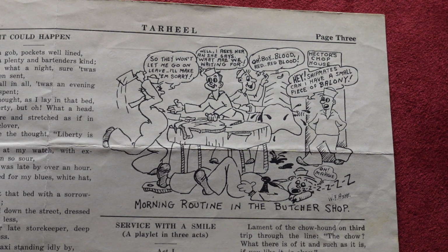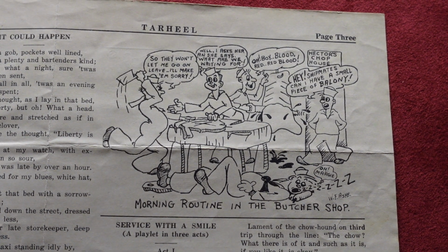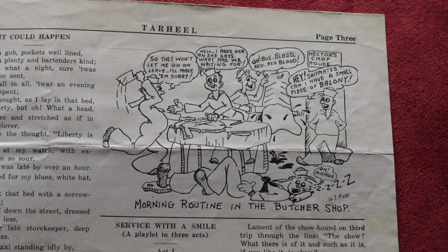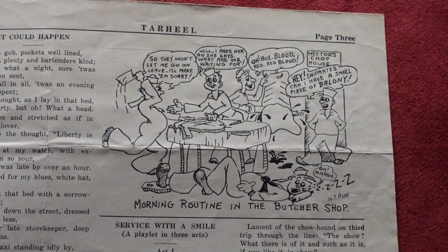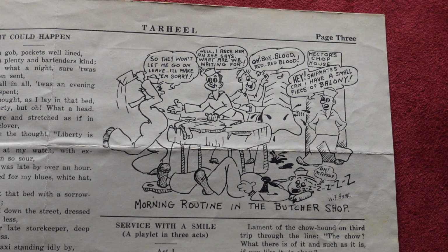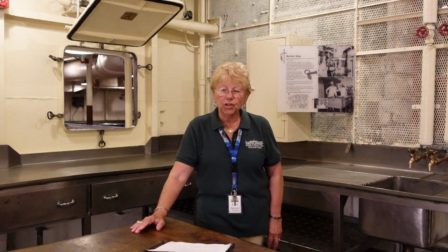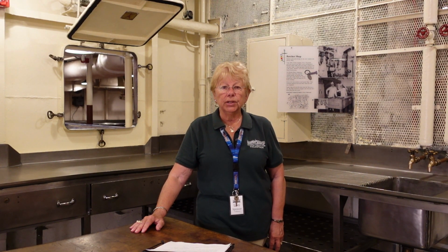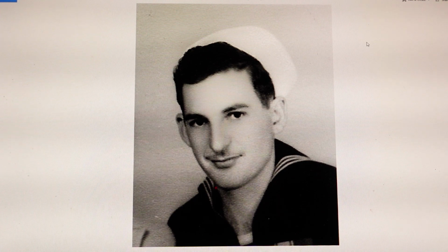As you can tell by this cartoon by crew member Walter Ash, while lighthearted and all in good fun, it was no joke that these men worked in tight quarters and had to get along, especially in the presence of so many sharp knives. Note, the butcher shop is called Hector's Chop House. Hector's Chop House refers to Lincoln Hector, who was the first man in charge of the butcher shop.